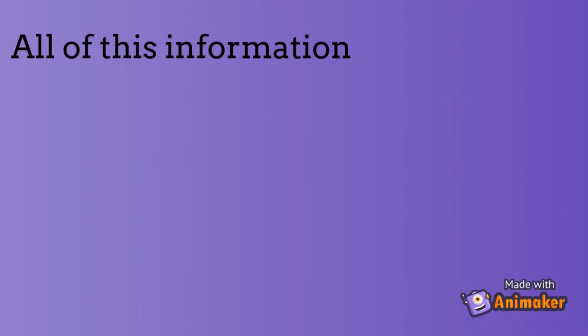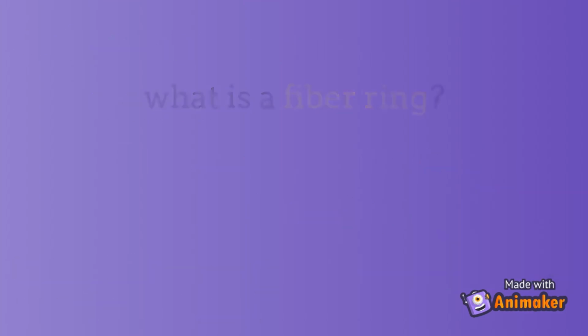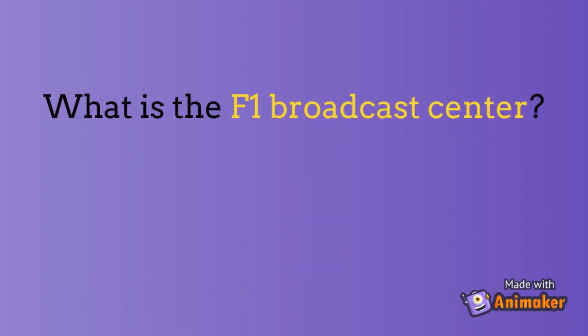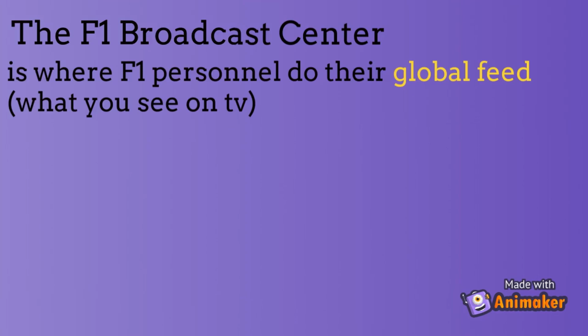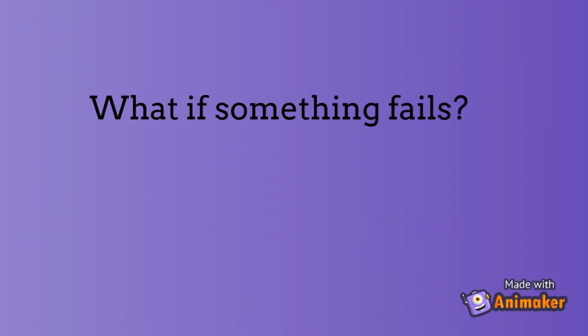And all of this information is fed back via a fiber ring around the track to the F1 broadcast center. A fiber ring is basically what you have at home in your Wi-Fi. The F1 broadcast center is basically where they do the global feed, and it is at the center of the circuit. Well, what if this one fails?